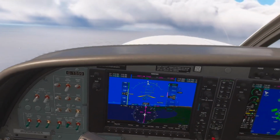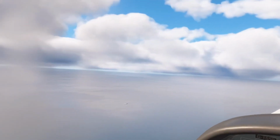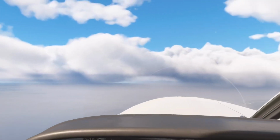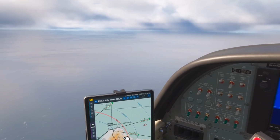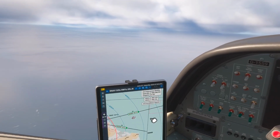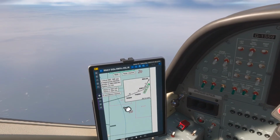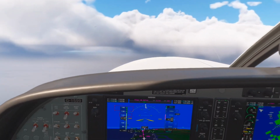United 559, Taipei departure, traffic at your 12 o'clock, 3 miles at 1,500, A330. Confirm have traffic in sight. United 559. Cleared direct Novus, Cathay 531. Cathay 531, climb flight level 210. EVA 3223, climb flight level 310. Climb flight level 310, EVA 3223. EVA 3223, climb flight level 340.